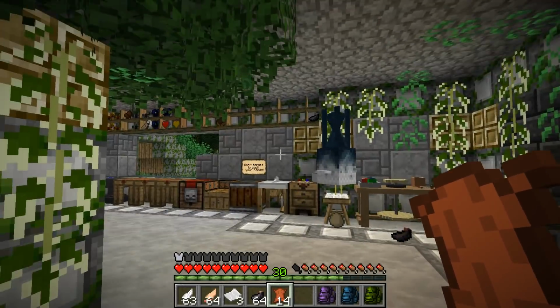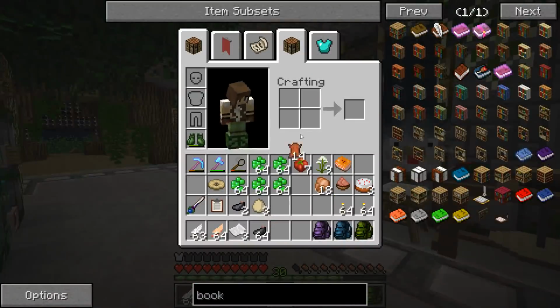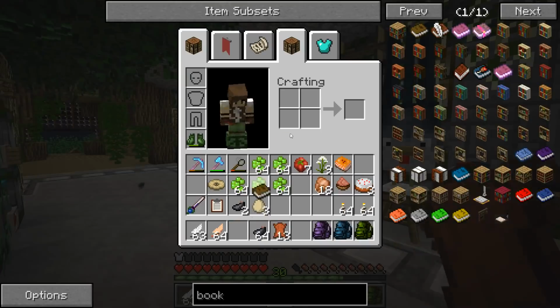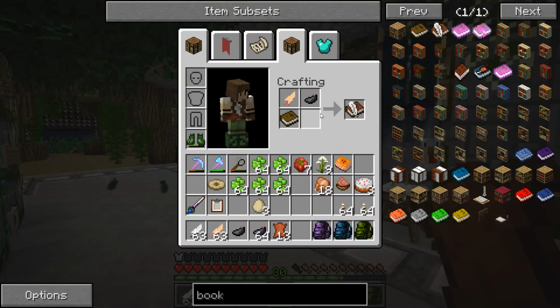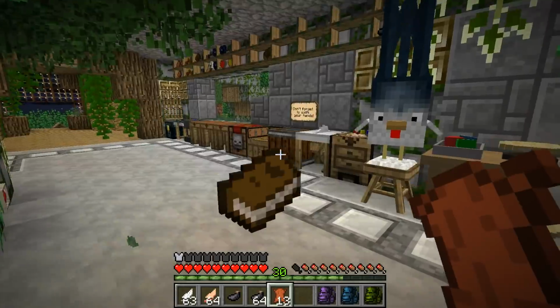books with my cat. Oh, and look at that. Now I have some more ink sacs. Thank you very much, Artist Quill. All right, so now we can come over. I can make one book for now. And then we're going to go ahead. One single chocobo feather, one single ink sac. I don't need to make a book and quill, do I? Now I feel really silly.